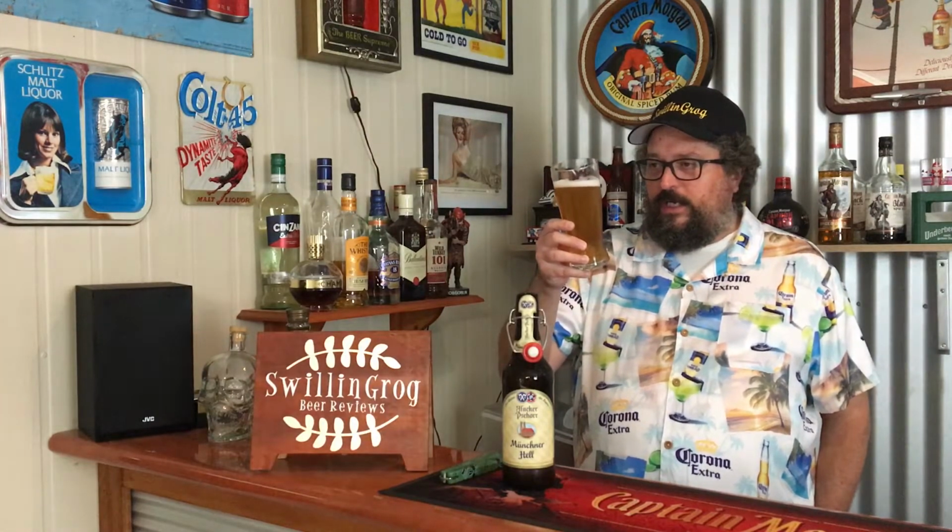Wow, that really hits the spot. A lot of bready malts up front. Yeah, got a nice zestiness to it, a nice brightness. Well, I mean, it is a Helles style lager, so it's definitely got the taste profile you would expect. I'm really impressed. Time for another gulp, actually.